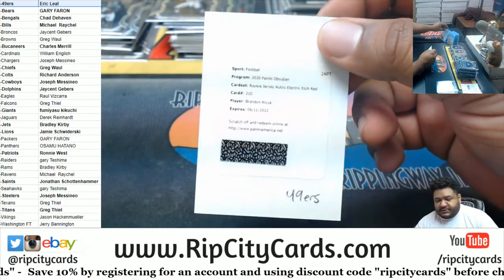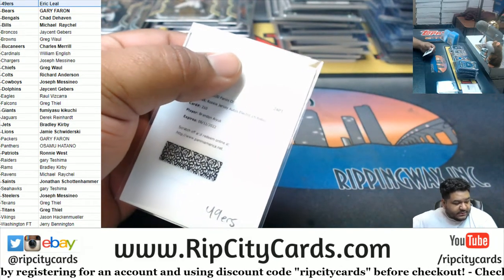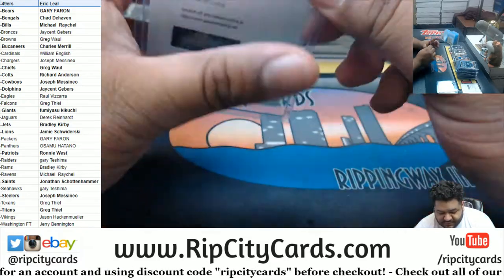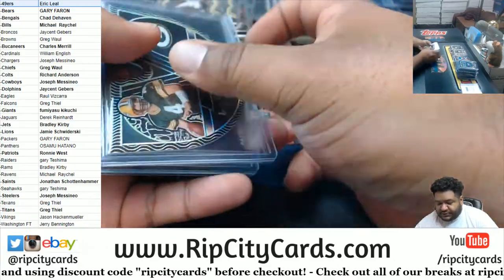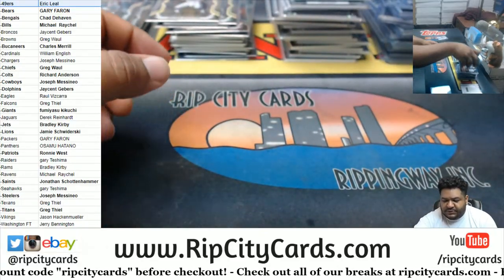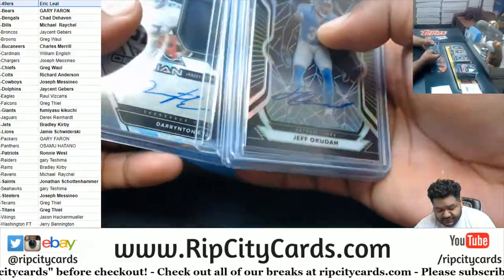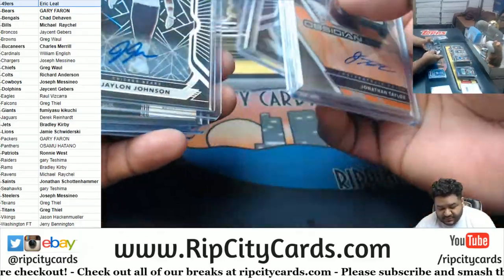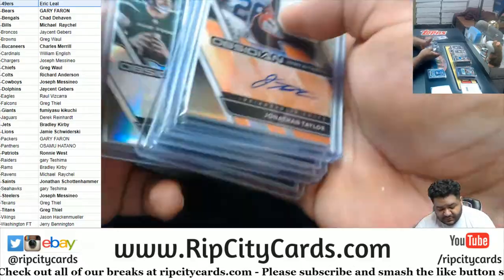All right, still not quite done with this break. I still got the giveaway to do for the hitless spots, and I also need to random these Panini points real quick. But first, I want to separate the good stuff here, as I like to call it.